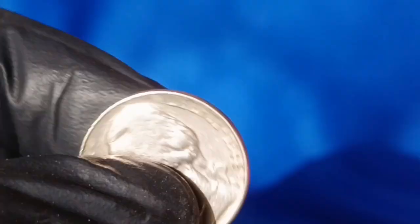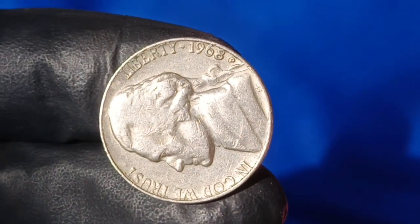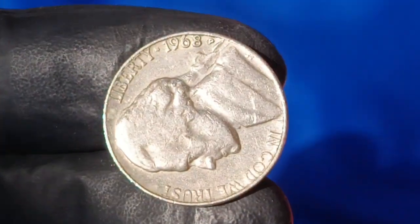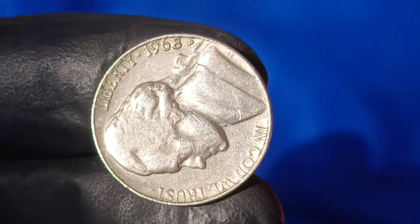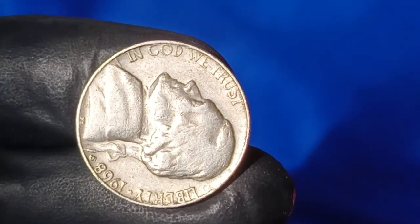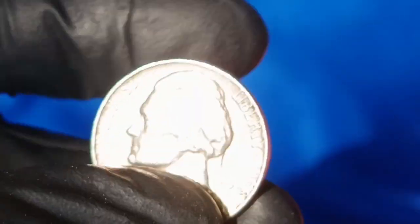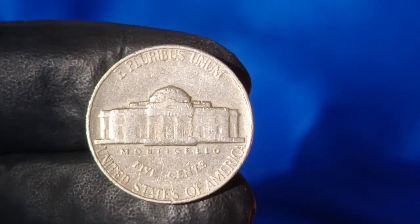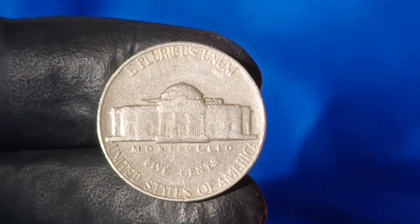holy grail. The Jefferson nickel, first introduced in 1938, was designed by Felix Schlag to honor Thomas Jefferson, the third U.S. president and a founding father renowned for drafting the Declaration of Independence. Featuring Jefferson's portrait on the obverse and his Monticello estate on the reverse, this coin replaced the Buffalo nickel, which had been notoriously difficult to strike due to its high-relief design.